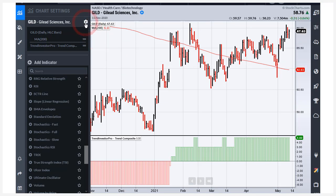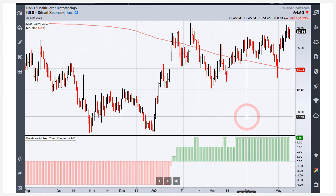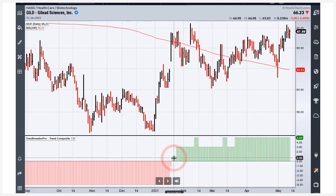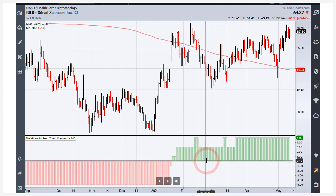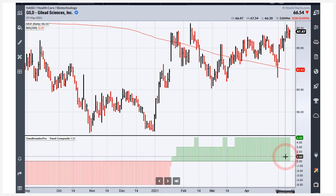And so what it does is it aggregates the signals in 5 different trend following indicators and signals. And when 3 of the 5 are bullish, that's 3 bullish, 2 bearish, you get a +1. So we got a +1 here in the second half of January. And then we had 4 bullish and 1 bearish, so we got a +3. And then in February, we got all 5 bullish. And then 1 fell off, and then the other one came back on. And currently, all 5 trend indicators are bullish.